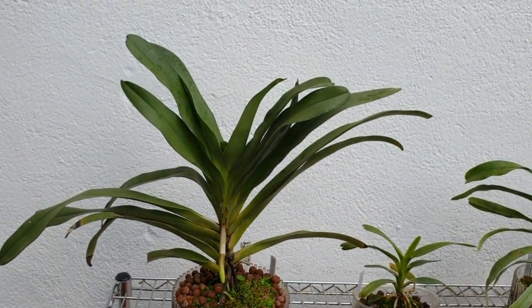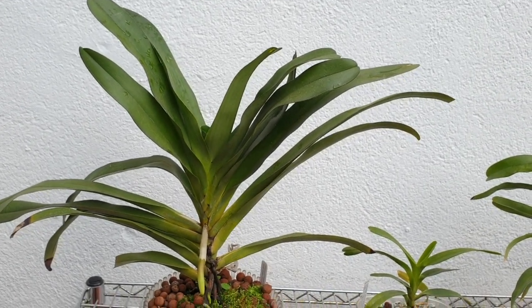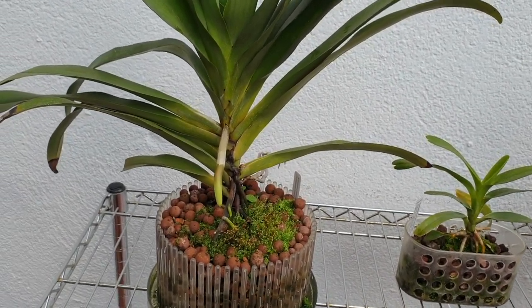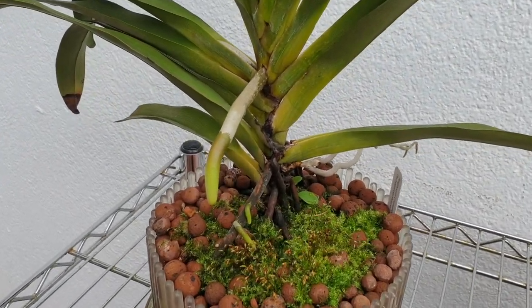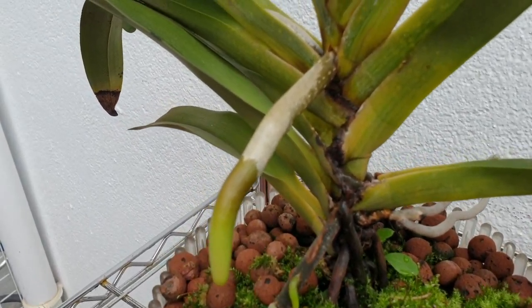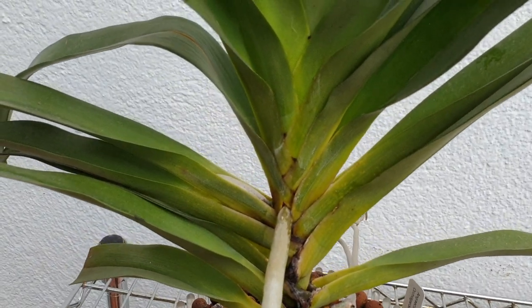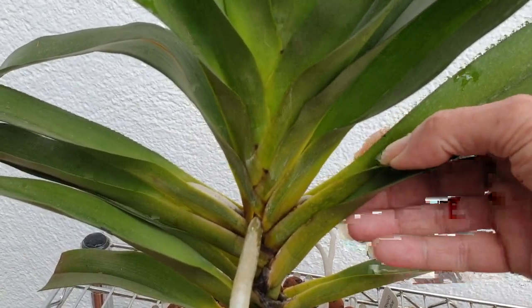It's doubled in size since I got it, so I think I'm maybe another year or two off of expecting any blooms whatsoever. But when it rains, I love how this plant responds, even though you can now see that the root is drying out. But when these roots go all dark, I love it. You can see some bug damage, but I've never seen bugs in here.